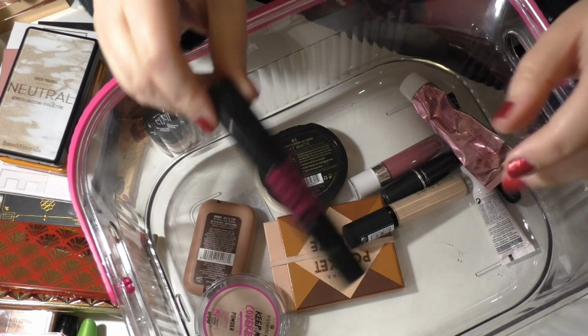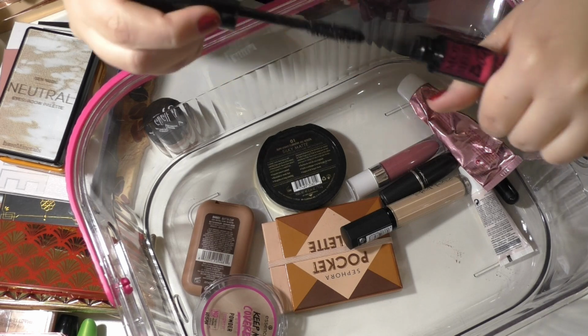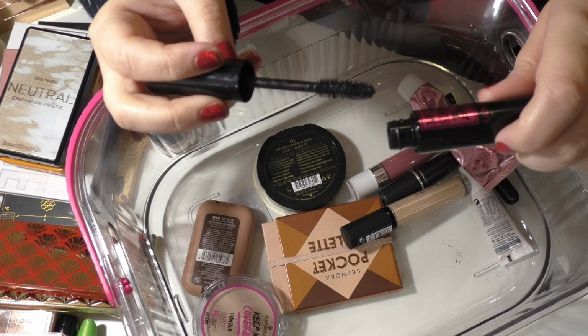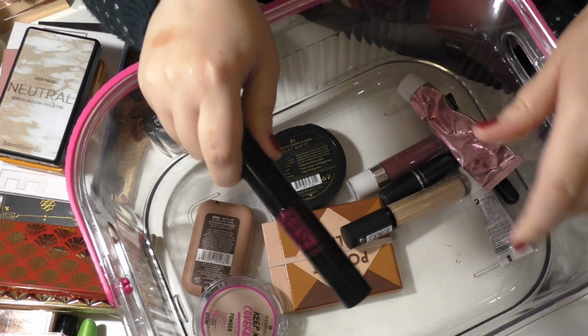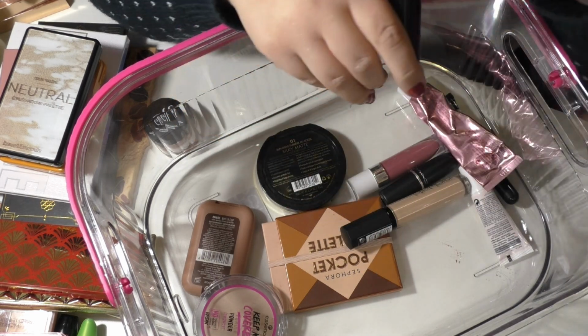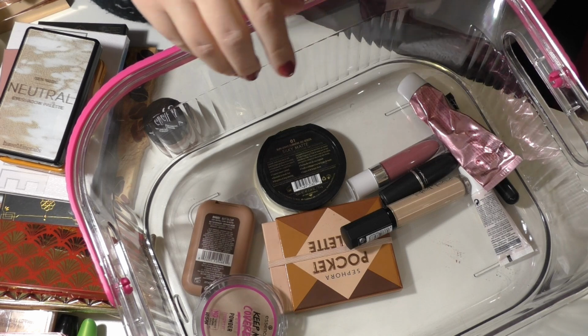Then I'm passing on the Lancome Monsieur Big mascara. Didn't I just get this one? I don't think this is supposed to be in here. I think my daughter put this in here.